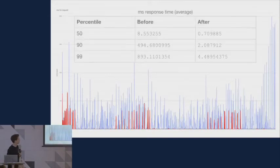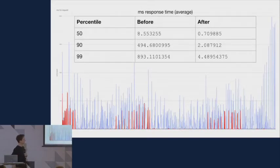So what does that look like in numbers? Well, a 200x improvement just from buffering some logs and ripping out some concurrency that you probably didn't need, which is awesome.